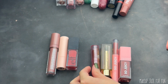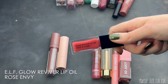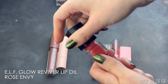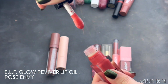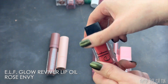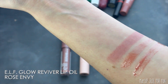Next, in 12th place, I'm going to place this e.l.f. Glow Reviver Lip Oil. This is another one that I actually liked quite a bit. This did live in my purse for a little while, and everything from here on out are incredibly good products, things that I would absolutely repurchase. That just shows you how competitive this ranking was and how many truly really wonderful products that I had the chance to review this year.